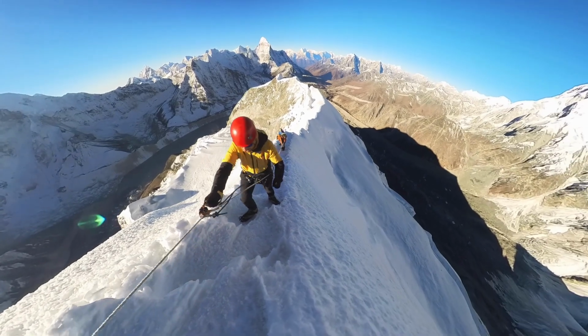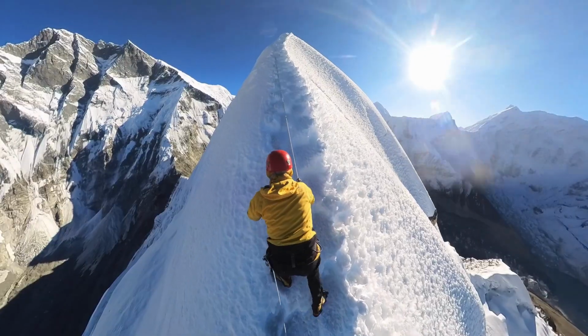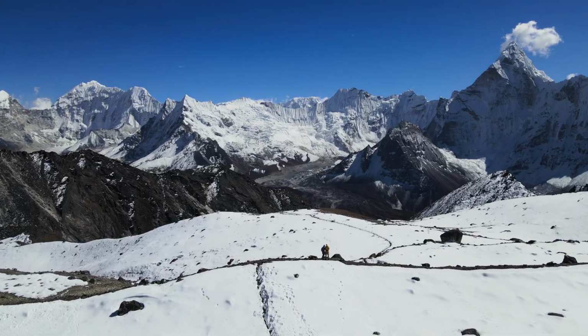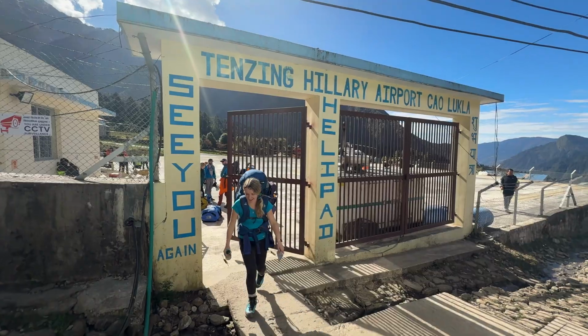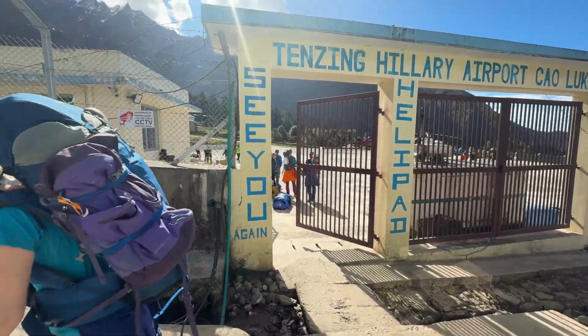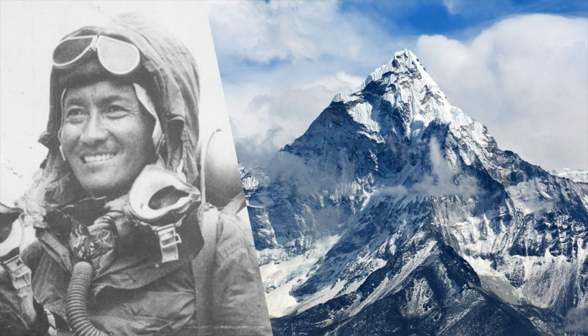Hiking Island Peak is an incredible opportunity to summit one of your first high altitude mountains over 6,000 meters, right in the heart of the Himalayas beneath the shadow of Mount Everest. Back in 1953, it was used as a warm-up climb by the team that included Tenzing Norgay, who went on to summit Everest with Edmund Hillary later that same year.